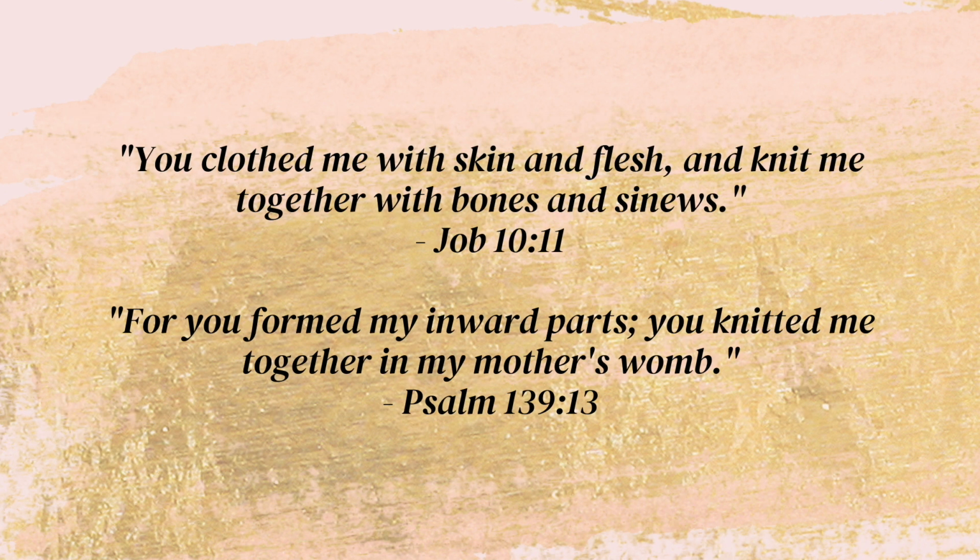You know, his unfailing word says in Job 10:11, "You clothe me with skin and flesh and knit me together with bones and sinews." In Psalm 139:13, "For you formed my inward parts, you knitted me together in my mother's womb."